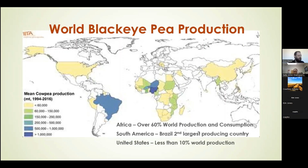The United States is currently a small producer of black-eyed peas. And we import black-eyed peas in the United States, so we do not currently produce enough to fulfill our demand. And of course, we export some black-eyed peas as well, because that's just how things work. We export things even though we don't have enough here, and bring stuff in from other countries.